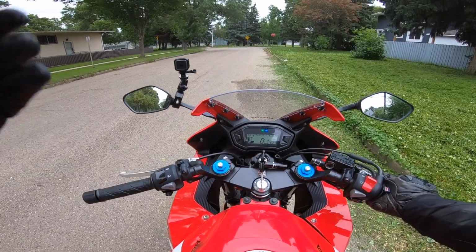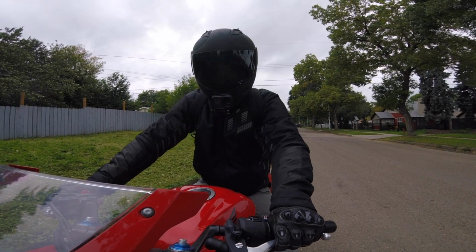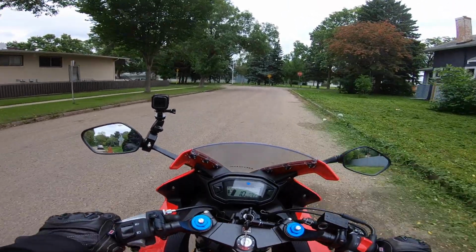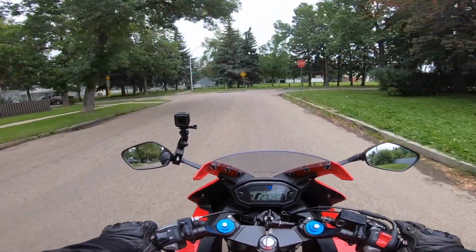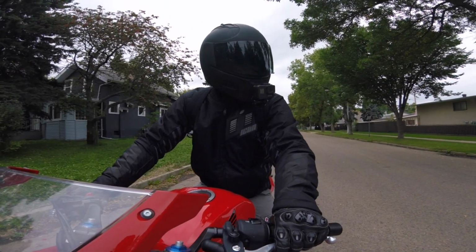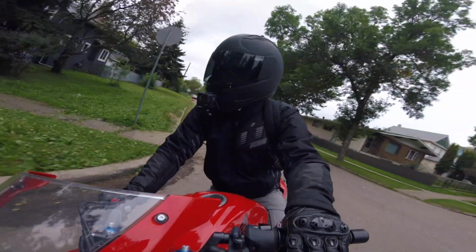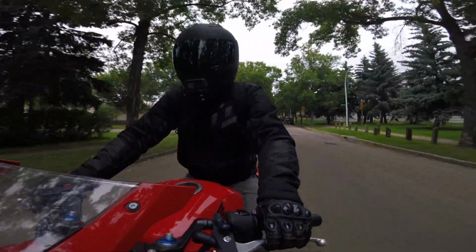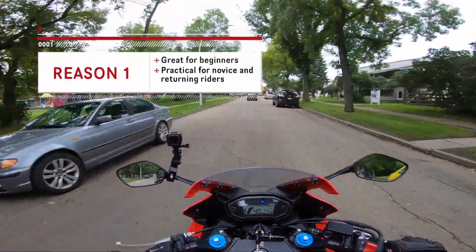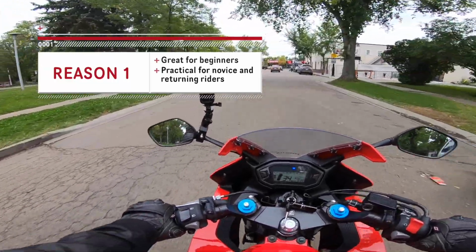I just got the stock exhaust on here. The rest of the bike is pretty much stock as well. If you're wondering if this is a practical bike, whether it's an intermediate or a stepping stone type of bike you're looking at, or potentially you're brand new to riding and you're considering this as your first bike, if you're moderately risk averse and careful, this would be a really good first bike for that, because starting off with a really small bike, you might find that you'll outgrow it relatively quickly.